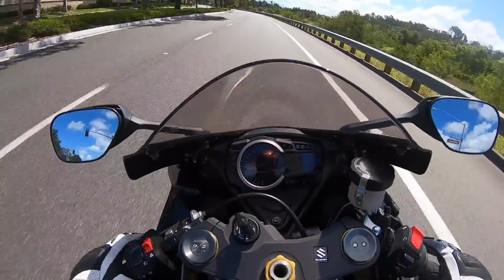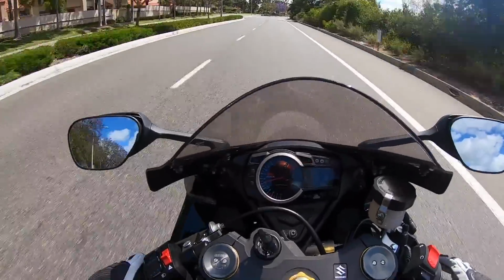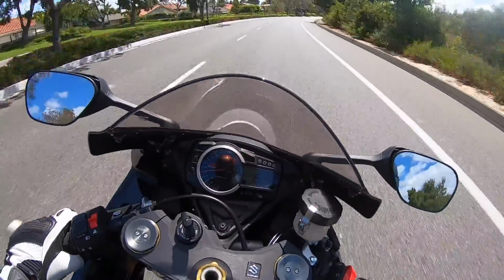B mode's also cool if maybe you had a girlfriend or a significant other and they wanted to ride your bike and they were a little bit timid. Put it in B mode. They're going to be a lot more confident because the engine's not going to be so powerful.